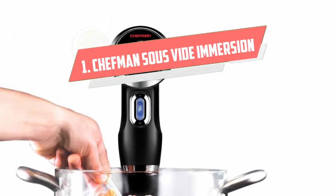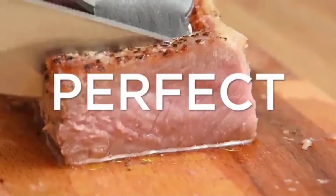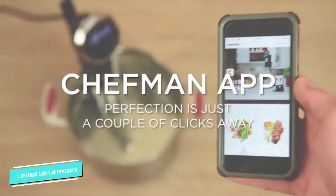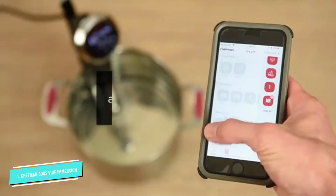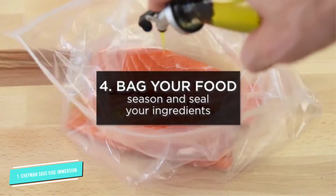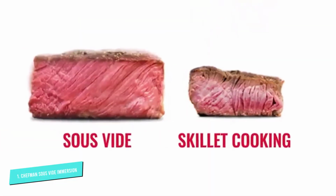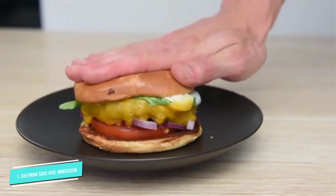Number 1. Chefman Sous Vide Immersion. The Chefman Sous Vide cooker and the app is a great pairing. There's no lack of power with its 1100 watts, and the app has many cooking guide videos to help with your meals. The Chefman Sous Vide app, for iOS and Android, comes with step-by-step recipes, temperature guides, how-to videos, tips, and more. You can make delicious food consistently.